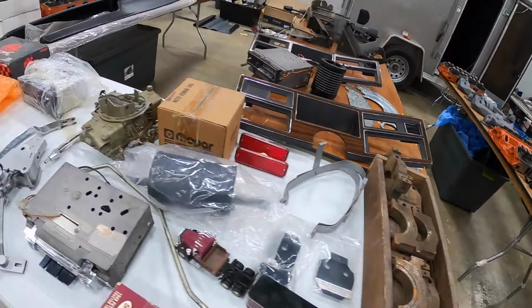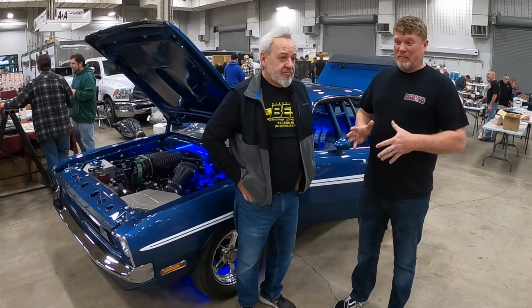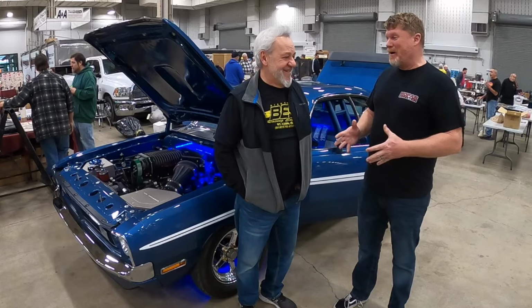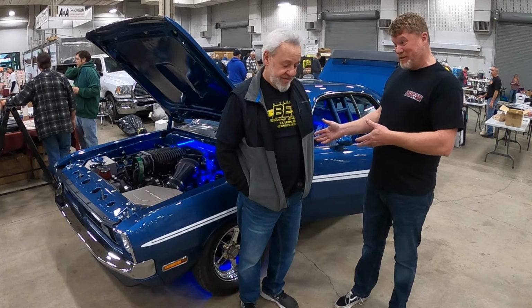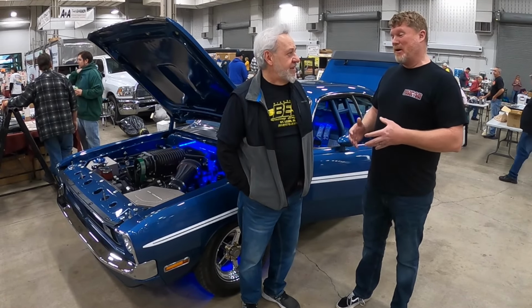So I was not planning on doing a lot of interviews. I was really just hoping to sneak around and find some cool stuff at the Indy show. But I've been by David's Demon probably four times, and every time I stop, it gets better. So I had to grab David and ask him about this car. This is David Dunsey. David has been working on this for 10 years? 10 years, yeah. Okay, so tell me the story about this thing.